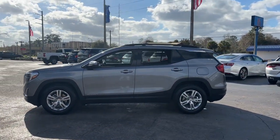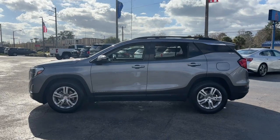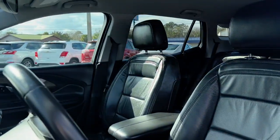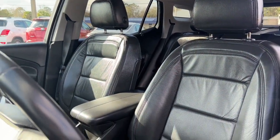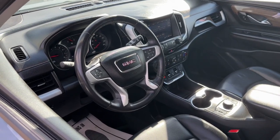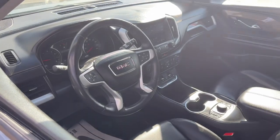The following are some of this vehicle's highlighted options: lane departure warning, heated driver's seat, keyless entry, keyless start, remote engine start, satellite radio, heated mirrors, four-cylinder engine, backup camera, power liftgate.